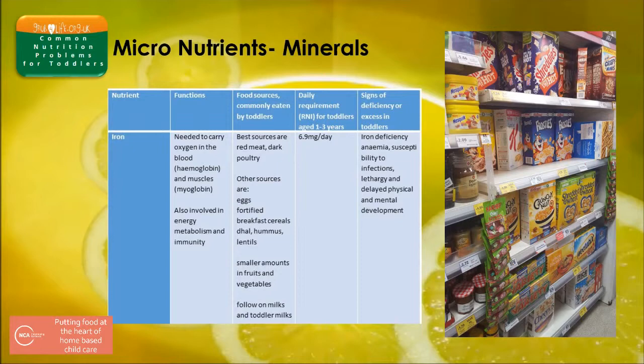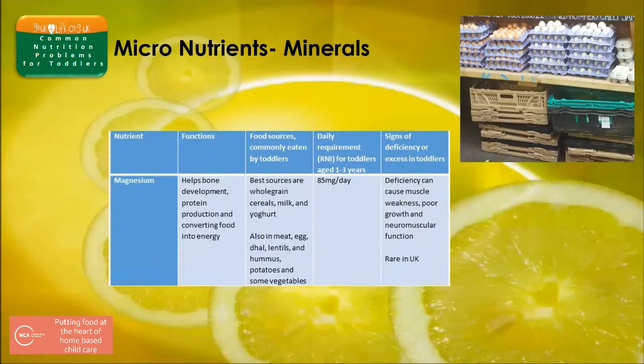Iron deficiency anemia is not uncommon amongst toddlers, especially vegetarian children and children with problem eating, and possibly as a result of late weaning.